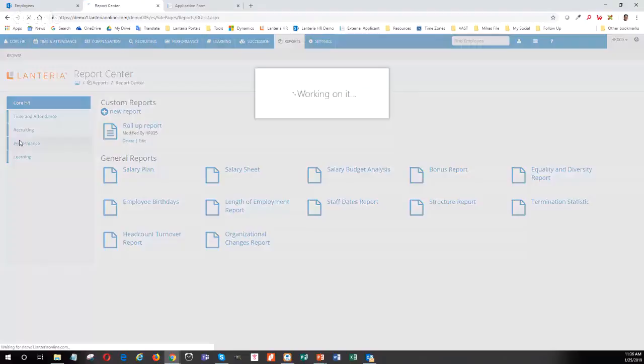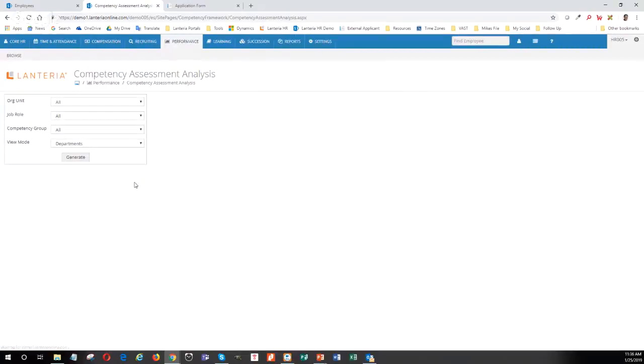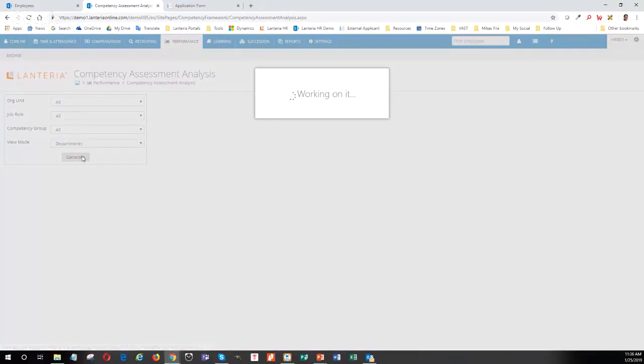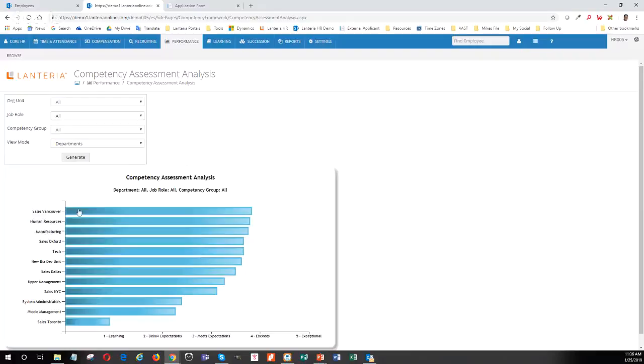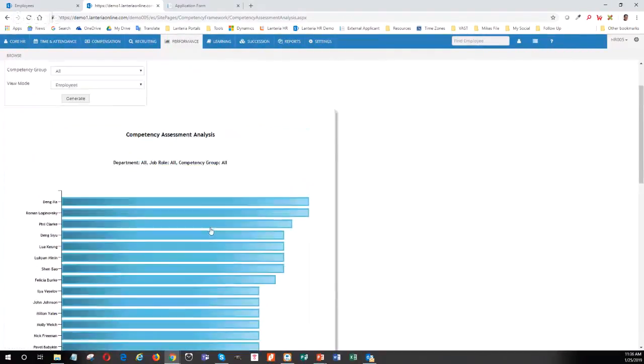If I go to our performance system and take a look at our competency assessment analysis, I can take a look at and generate competency assessment reports. So you can see an overall report by department. I can slice that up. Since we're sitting on a SQL database, I get to slice and dice the data. So now I can do it by specific employee.